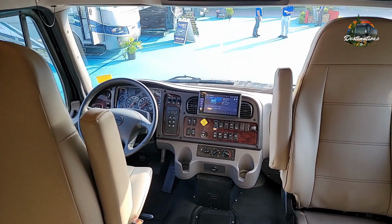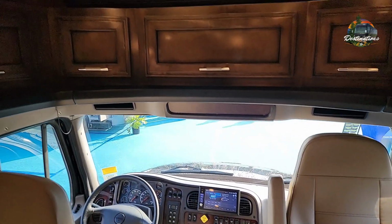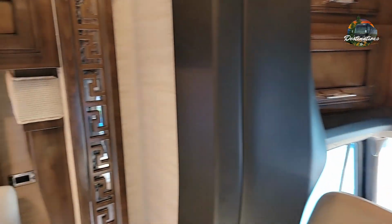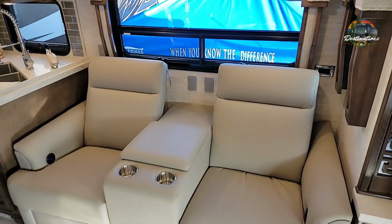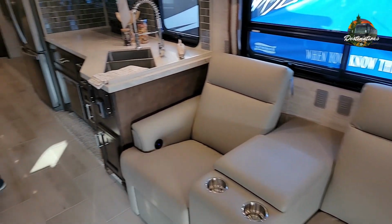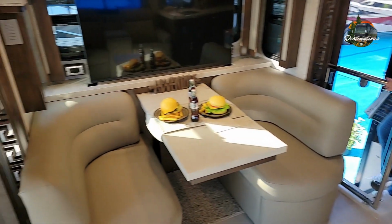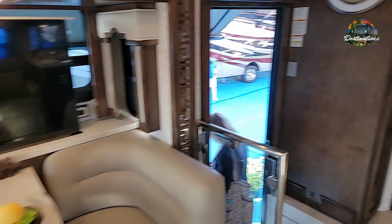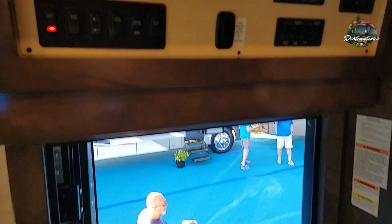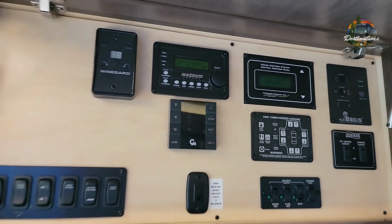Here's the cockpit. This is on a Freightliner chassis. Got your theater seating here. Nice. And then you have a booth here with a televator. Here's all your controls.